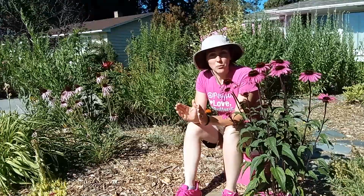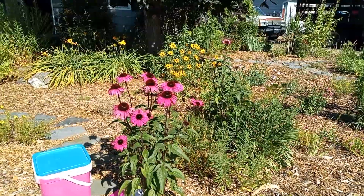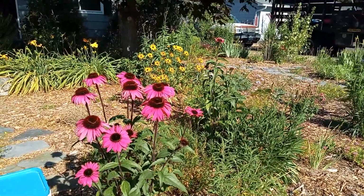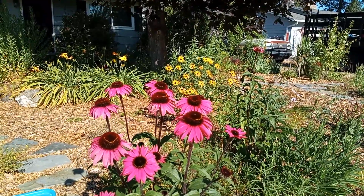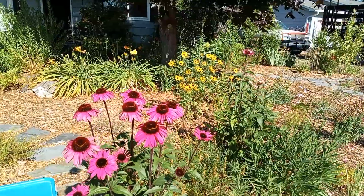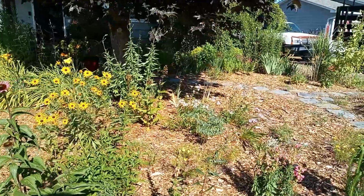Let's talk design. What's blooming at the same time as this? Almost everything. Think of everything that blooms from June all the way through the fall. Echinacea will probably be blooming at the same time. So I'll talk about a few, but I'm not going to get into the whole list because it's extensive. What's blooming in my yard right now as I film?